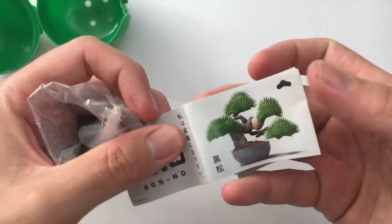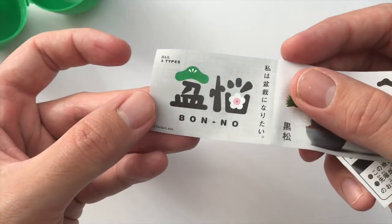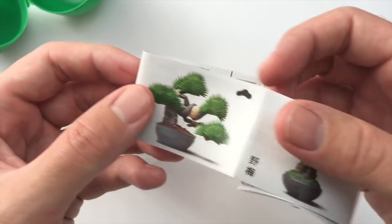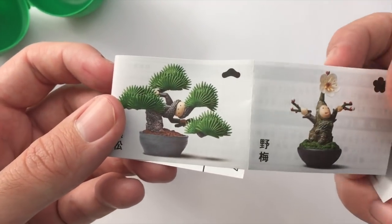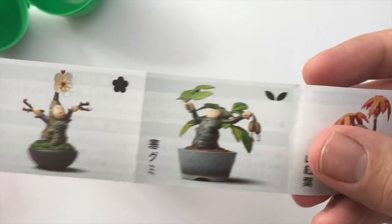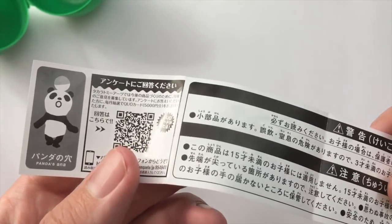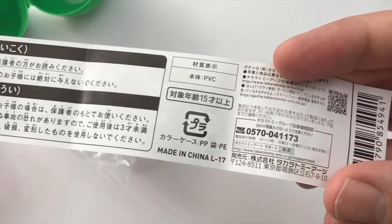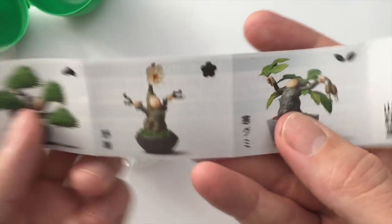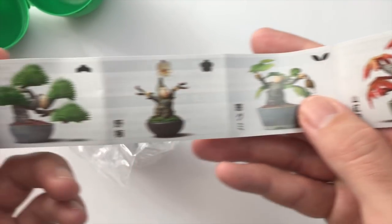Ooh. Oh god, it's these. Right, these are weird. Oh no. They're little people dressed as trees, which is very nice. Oh no, well, not dressed as trees, they are trees. And there's that for our Japanese friends. So yeah. I wonder which one I have.